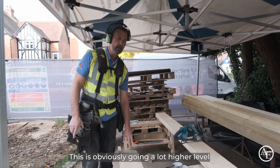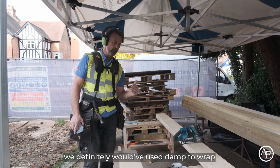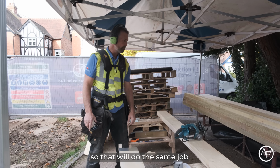Obviously going a lot higher level, so that's why we're using duct tape. If it would have been a lot lower near the DPC, we would definitely use damp to wrap it and then close the ends. But we use duct tape now, so that will do the same job.